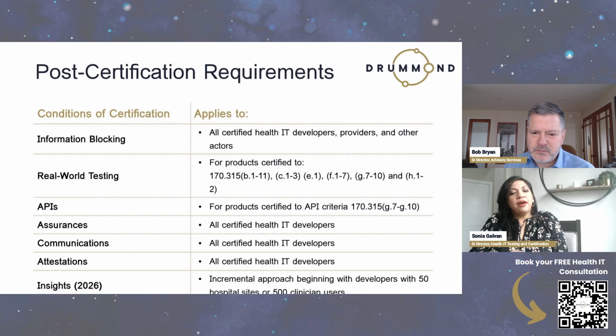Now, we do have a new condition of certification, Insights, which was finalized as part of the HTI-1 final rule. This one is going to start a little bit later. Data collection doesn't start until 2026, and ONC is using an incremental approach for that, first only requiring developers who have 50 hospital sites or 500 clinician users as clients.